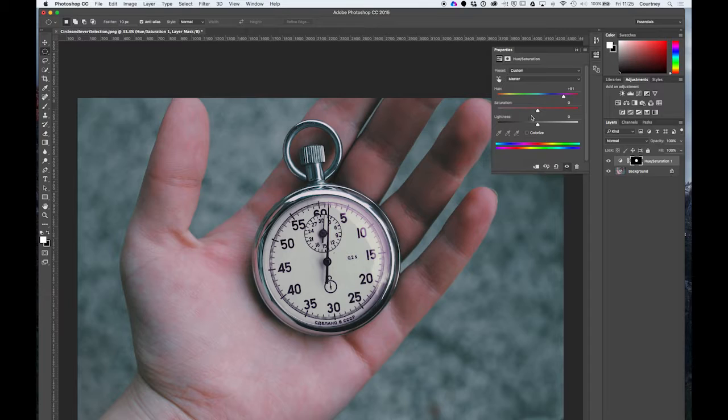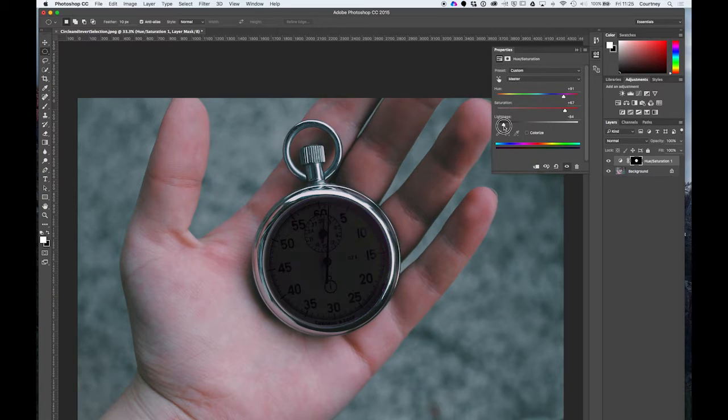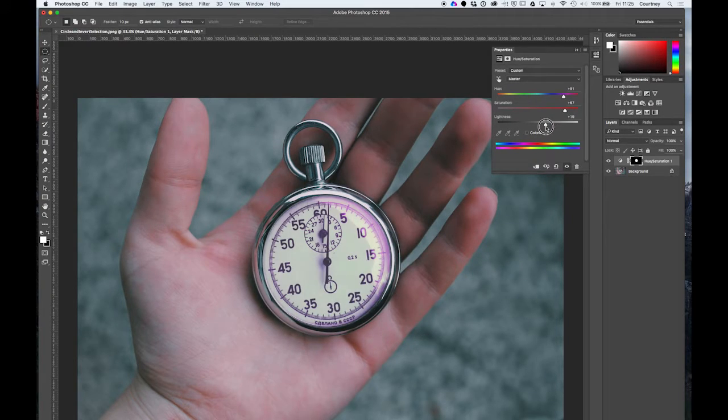of just that selection. So you can add some saturation. You can play with the light. Again, I'm only playing with the clock face because that's all that's selected. And you know, just play around. You guys can have fun with it. I'm going to make mine look a little neon. You can make it really saturated if you want. Okay, so go ahead and give it some sort of color.